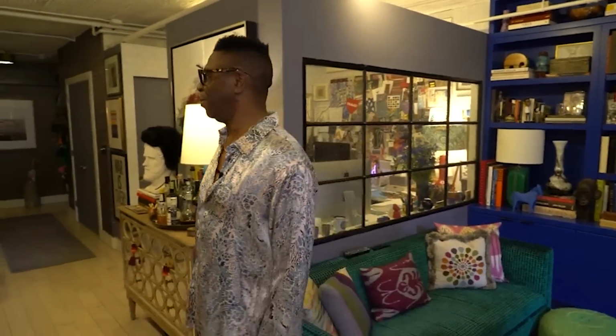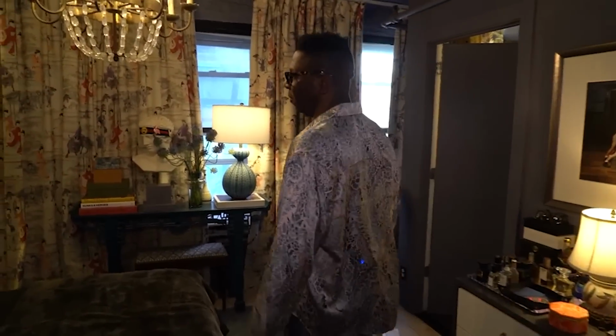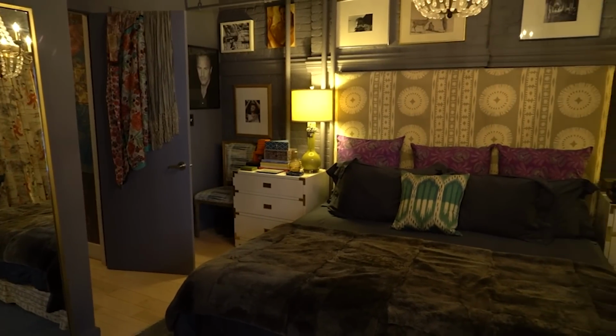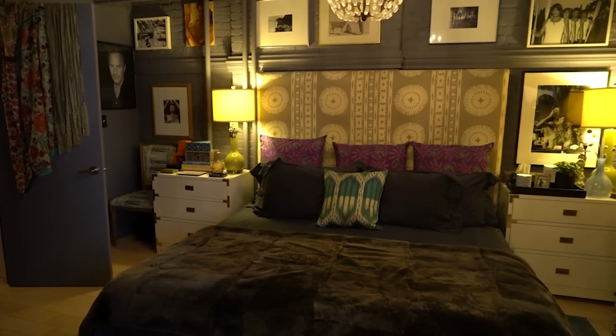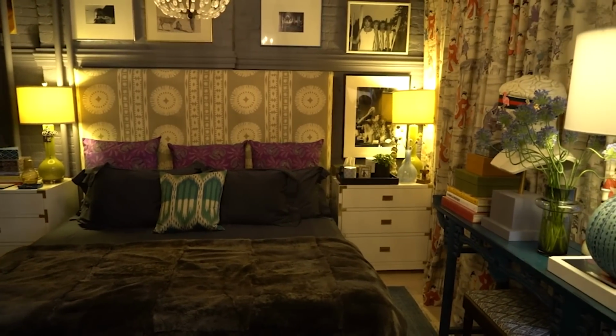Now let's go to the bedroom. This is my bedroom. For me, this space was really important because we work here. So it's like an office, so this is the only space that's really private that really belongs to me, and I wanted it to represent who I really am.